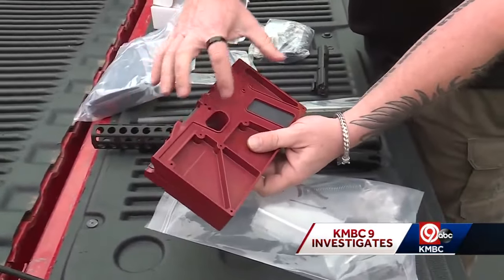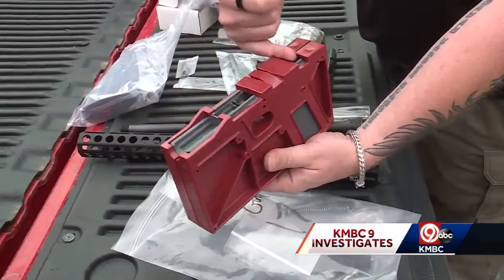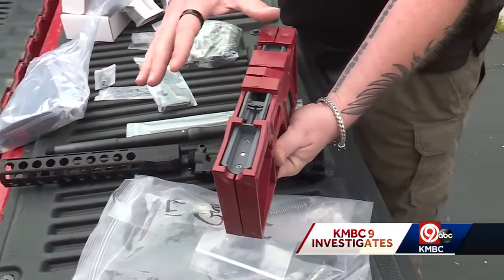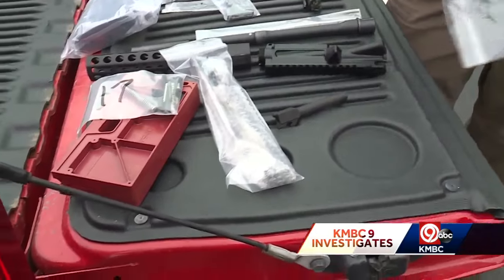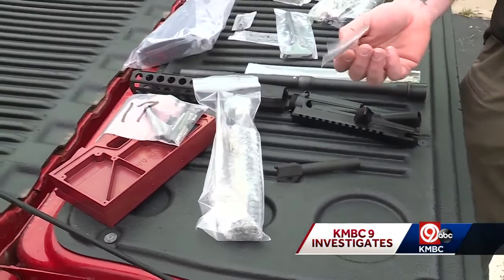All you would do is drill these holes out, cut the top parts, and then cut out the middle section. This is not something that's done easy. Bitler owns a company that builds custom rifles. He doesn't build these types of guns, but had a kit he was willing to show us.